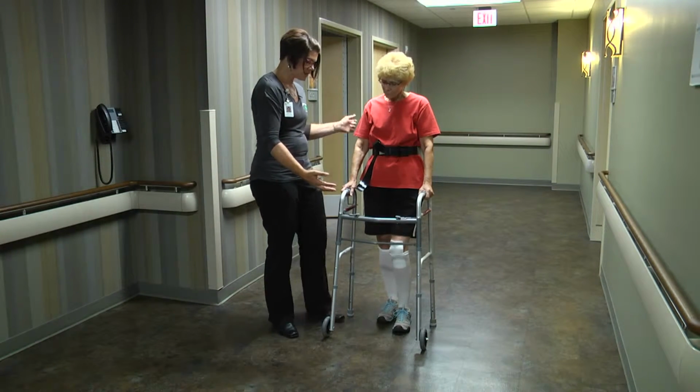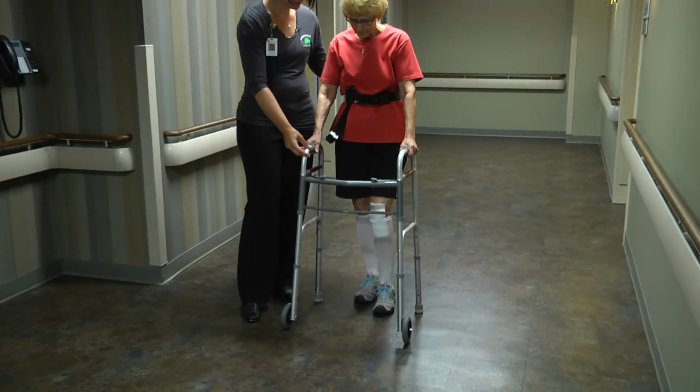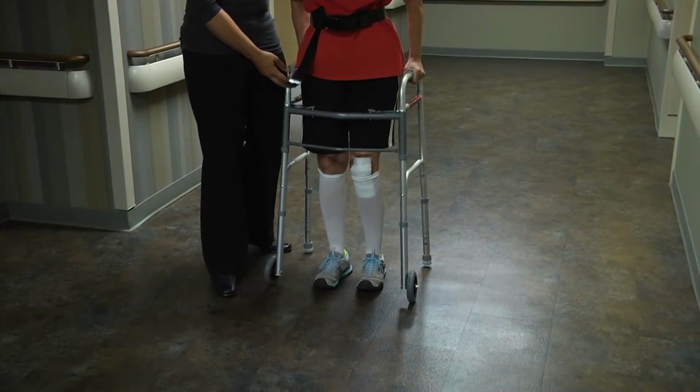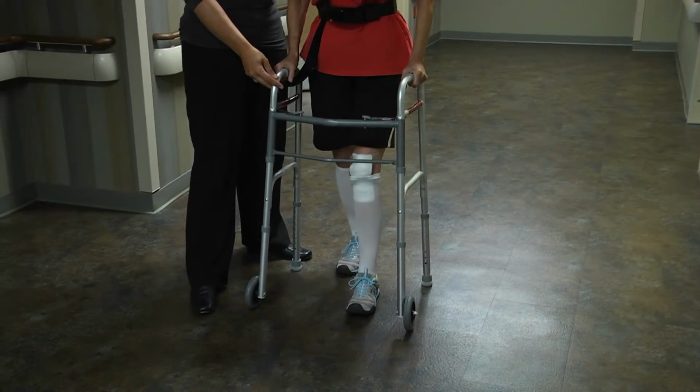So let's practice your walking here. What I want you to do is I want you to push the walker forward. Oop, don't get my toe out of your way. Move the surgical leg and then the good leg. Push the walker forward, surgical leg and good leg.